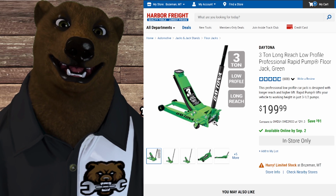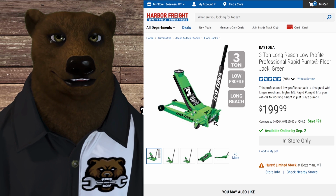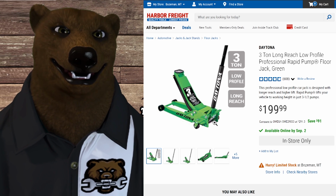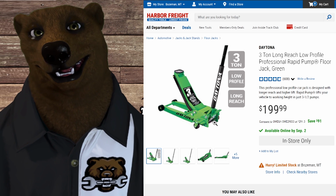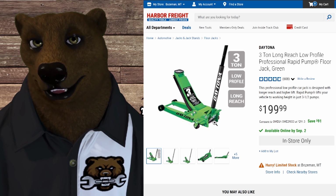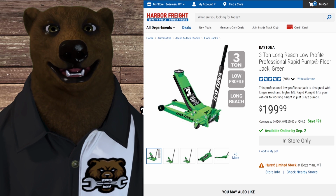Now, I have not used this with my new Ram pickup. For those of you who don't know, we got the 3500 4x4. It's not a lift, it's a factory lift, but it's pretty high up there. So I'm going to have to test it and see, because this is the one that goes the lowest and lifts the highest at the same time. So I'll have to check that out. I'll get back to you on that one.